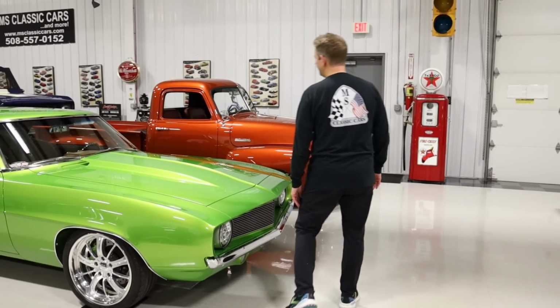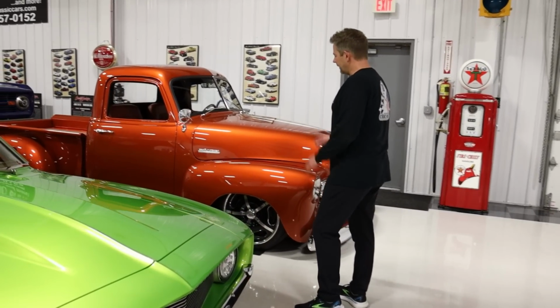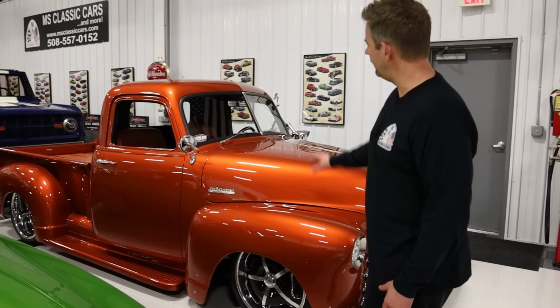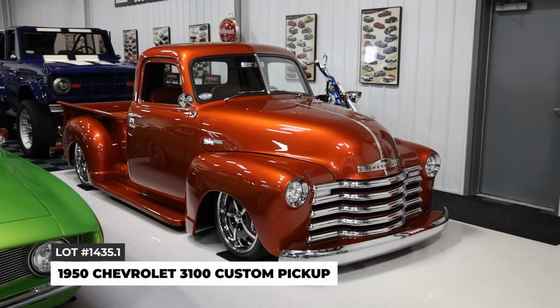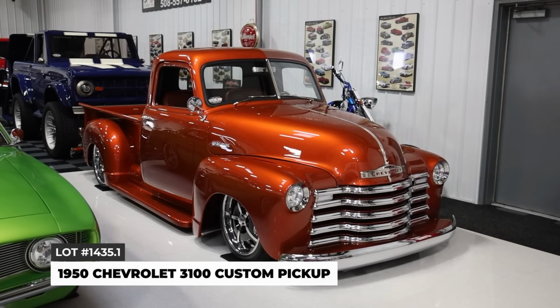I absolutely love it. Making our way over here, we've got the perfect contrast with this beautiful green and this beautiful orange. This is actually dubbed "orangish," because it's a really unique color. This is a 1951 Chevrolet 3100 custom pickup truck that is just absolutely magnificent.